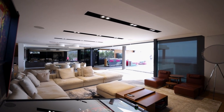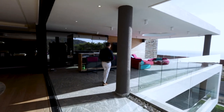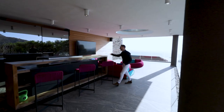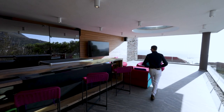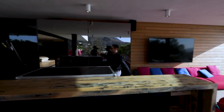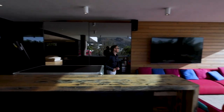Just stepping outside onto the balcony, got this beautiful marbled floor throughout. Very interesting, very unique patterns. You've got a beautiful bar area, again with the same wood that came from that shipwreck. Behind on this bar, you've got a lovely surface area and plenty of space to house your drinks and whatever you need to have an occasion.